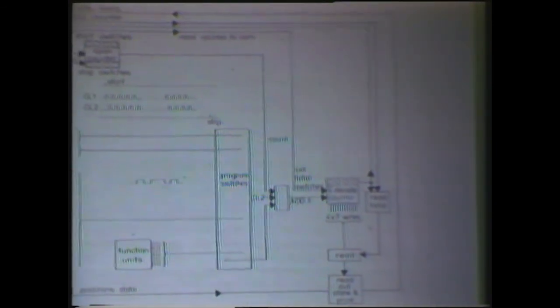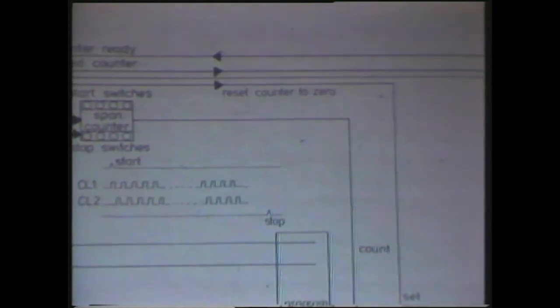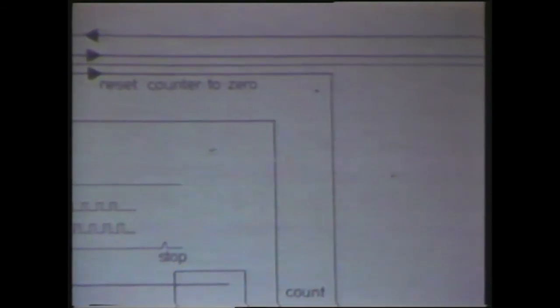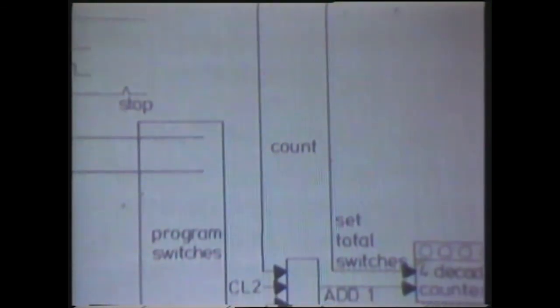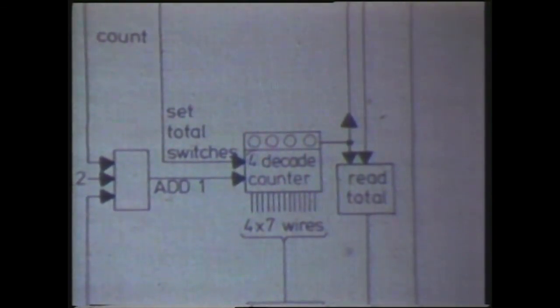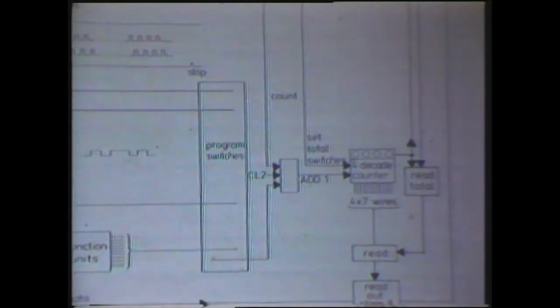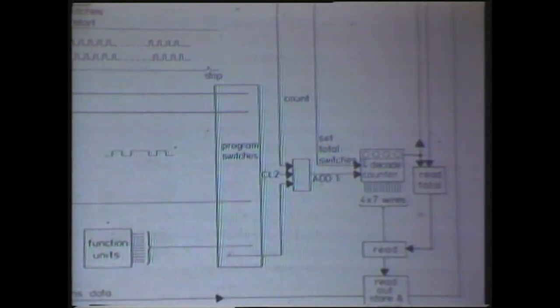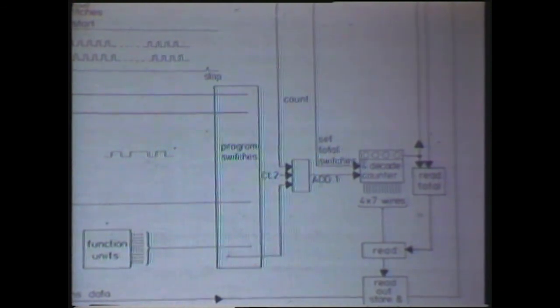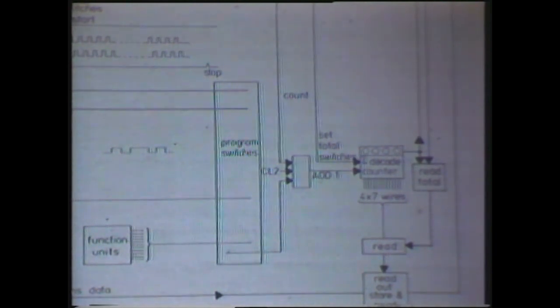Now the 4-digit counter thus accumulated all the pulses which resulted from the processing during one scan of the message. And normally the total that was accumulated was not of great interest. It was only the high counts which were of interest. And in order to print only the high counts, the 4-decade output counter had 4 decade switches, which could be set by the programmer to a set total, and only if the set total was exceeded was the result of the processing printed out.